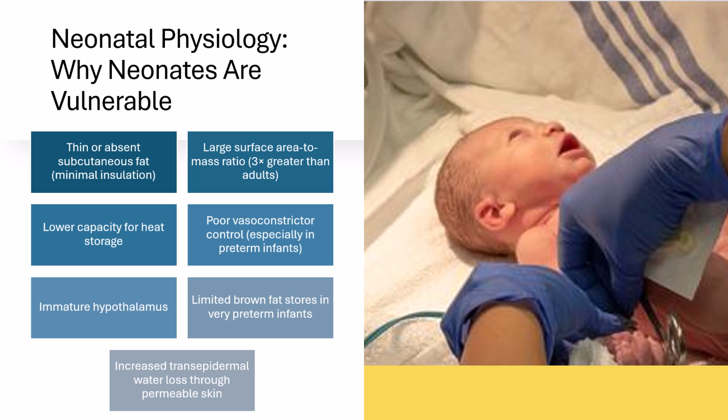Neonates face several physiological challenges when it comes to maintaining temperature. First, they have minimal subcutaneous fat for insulation. Second, and this is really important for the exam, they have a large surface area to mass ratio compared to adults. For term neonates, this ratio is actually 3 times greater than an adult. They also have lower capacity for heat storage and poorer vasoconstrictor control, especially in preterm infants. The hypothalamus, which regulates temperature, is immature. Newborns can't shiver effectively to generate heat like we can, and their thin, permeable skin allows significant transepidermal water loss. Put simply, they're designed to lose heat quickly and struggle to produce it, a dangerous combination that makes our interventions so important.